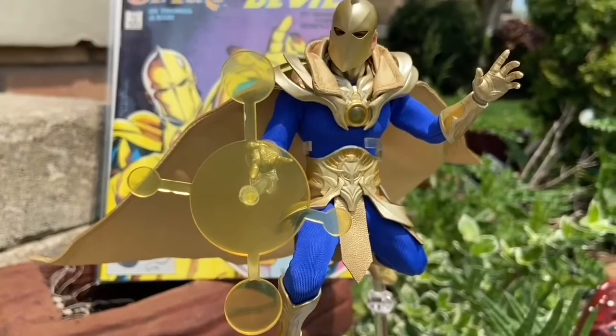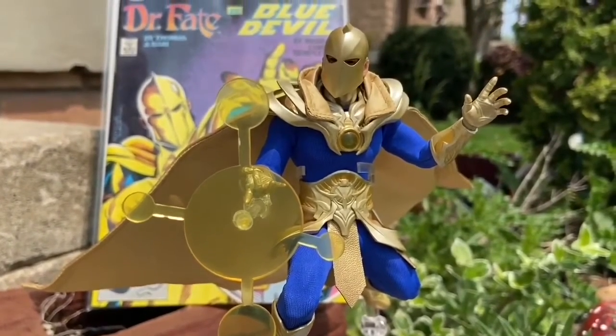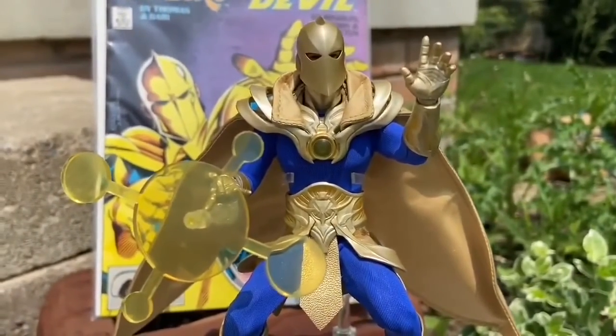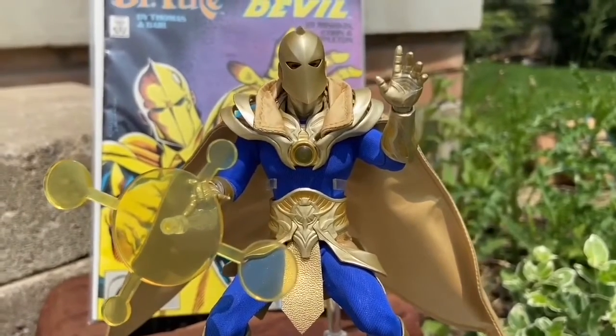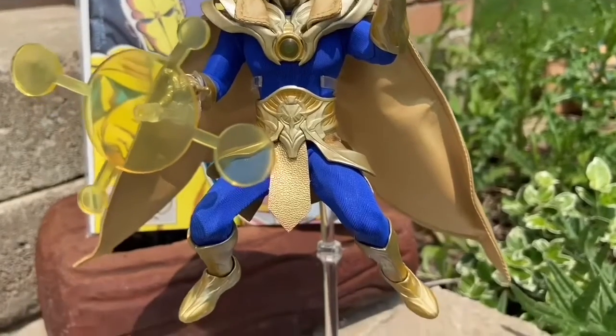And this was what got me into Mezco Toys. I'm like, okay, you know what? These guys are really, really good at doing action figures, especially in the 6 inch scale. They feel good. They're cloth. They're well tailored. You can't go wrong with them, right? So this is the Dr. Fate, which is what got it all started.